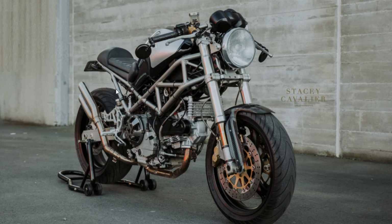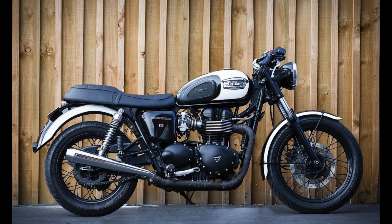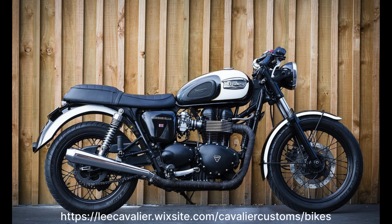Moving on again to New Zealand. Freddie, since you liked my Ducati SS a few weeks ago, I thought I'd share with you my other custom Ducati that I've now sold, and also my 2007 Triumph Bonneville. I usually purchase bikes with good bones and then I customize them into cafe racers. It's not a living for me, but it's a hobby.